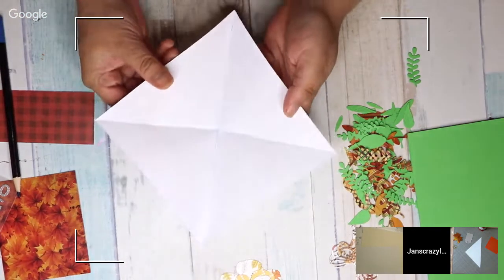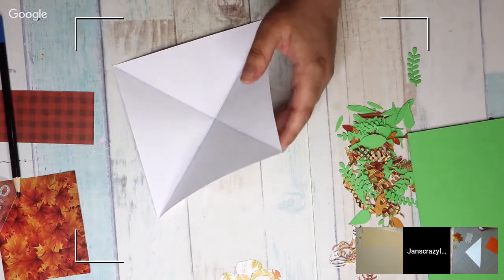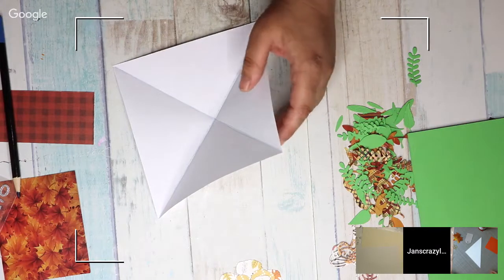So I probably should have used a color that's going to show up better on camera. Let me get a different one. Why wouldn't blue show up on camera? Don't ask.